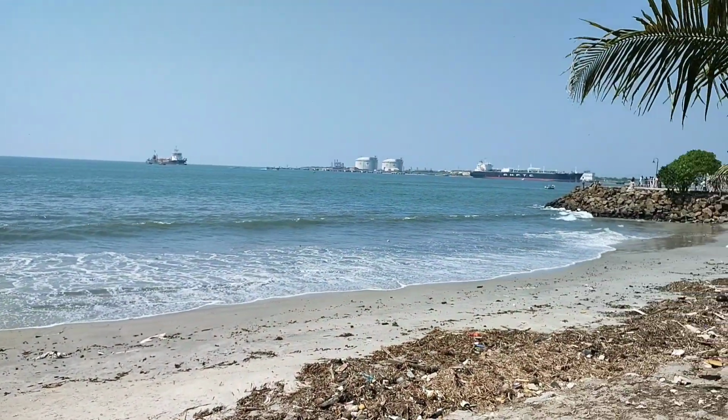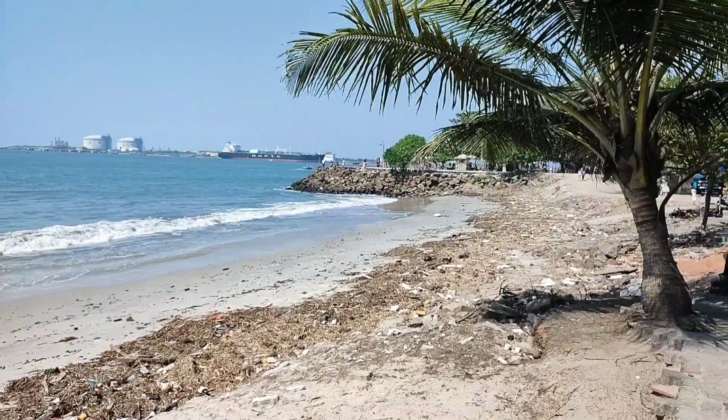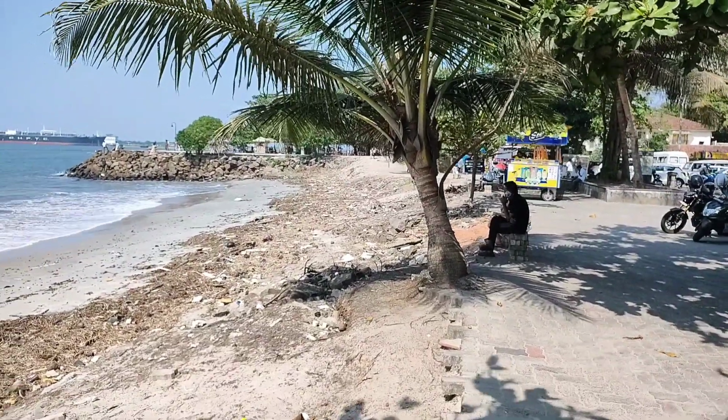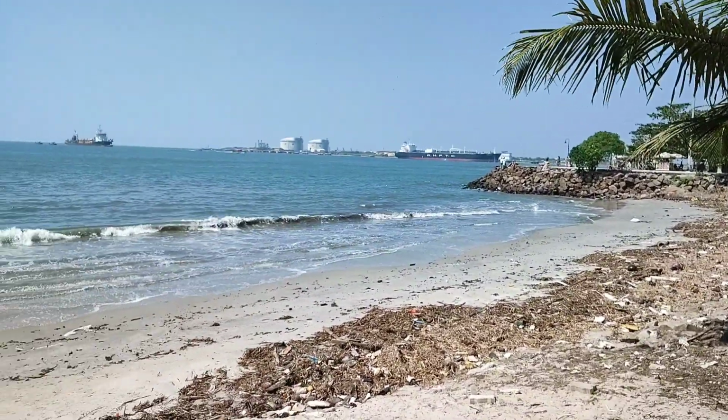The sight of a soothing and serene sea is definitely a refreshing scene in the middle of a long travel. It's so beautiful and natural, isn't it? Have a look at it.